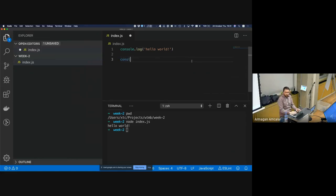So const, maybe the name of the function? Okay, so parameters like num1 inside the parentheses, num1, num2, and there was a fat arrow. And what's this? Num1 plus num2.